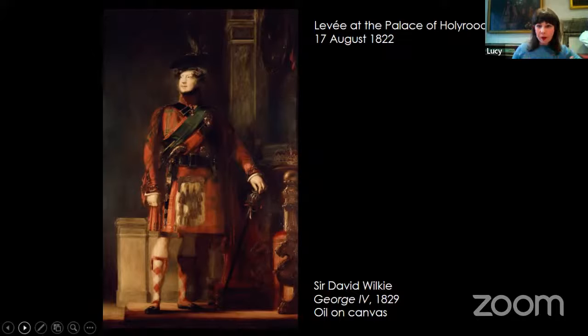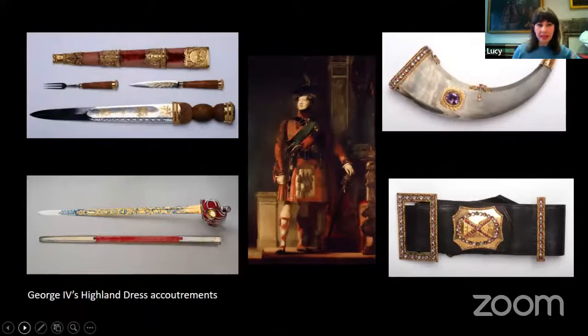So as well as the actual clothing that's being worn, there are other items involved in making this a complete dress. Here are those in close-up on the screen now, the accoutrements worn by George IV during this levee and captured in this portrait. You can see a dirk, a sword, a powder flask and the belt as well. Each of those items close up on your screen has been included by Wilkie in the final portrait. And those items were supplied to Wilkie while he was finishing the portrait, so that he could render them truly representative and make sure those details were absolutely accurate.